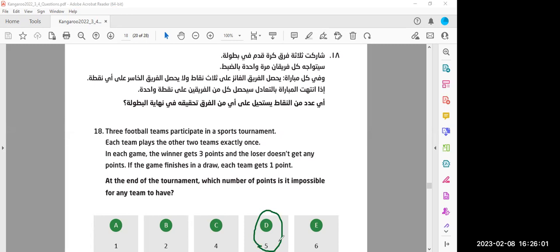Because each team is going to play with the other two teams. And if you win, you get 3 points. If you lose, you get nothing. So if you win both, you could get 6, because 3 plus 3 equals 6. If you win one, you will get 3.